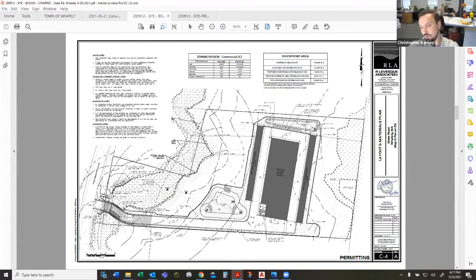The radius is required to shift it to the north. You could shift it, then you would shift it back in this direction in order to retain the building in its current location. So there's a lot of changes that could be made on this site, but I'm just going to continue to say that this conforms to all Whately zoning requirements and planning requirements. The minimum planning and zoning requirements. The zoning requirements, correct.